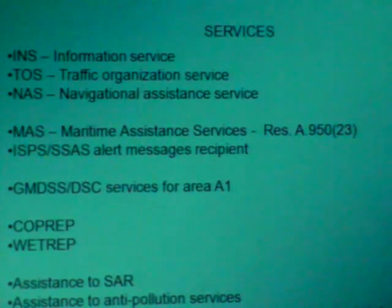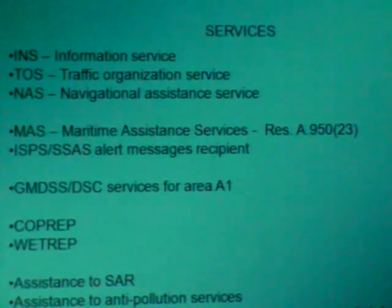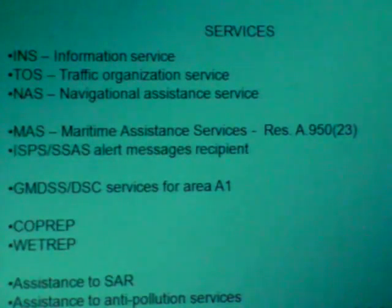We have also recently been appointed as the focal point for reception of SSAS ISPS related security messages for the vessels on the Portuguese flag. And we also are now the Maritime Assistance Service for Portugal, as recommended by IMO Resolution A950/23.